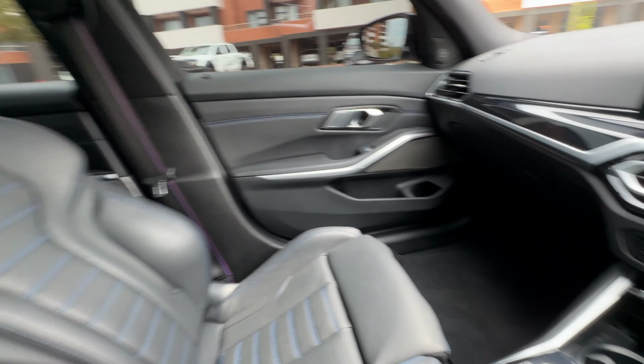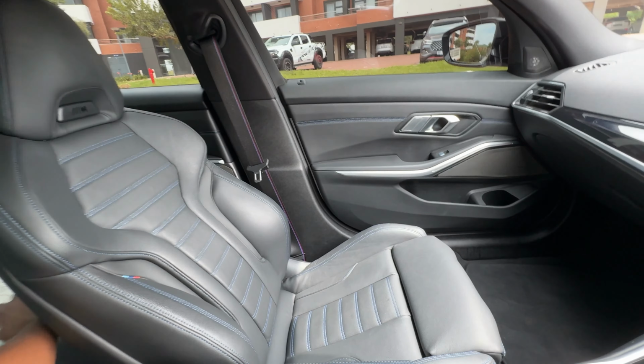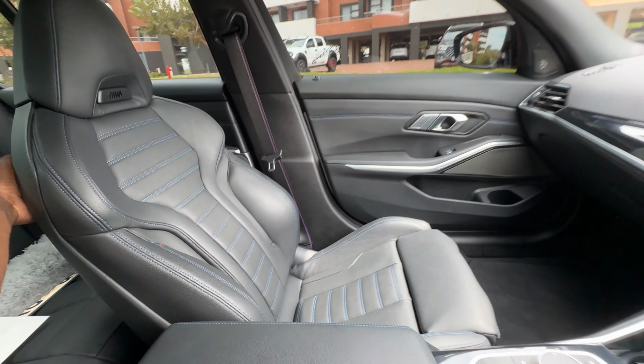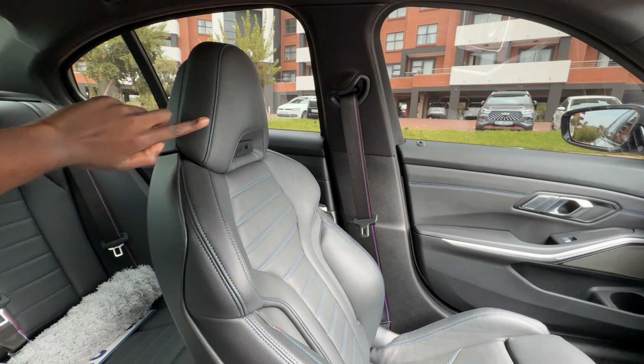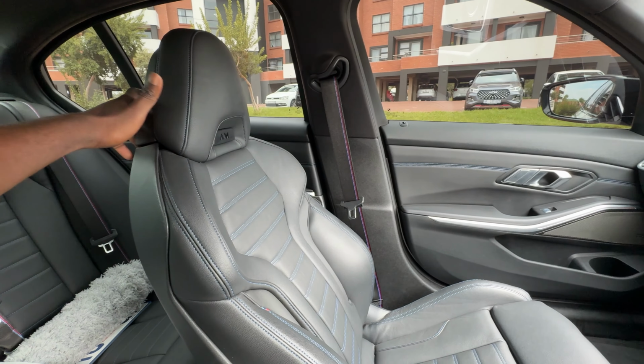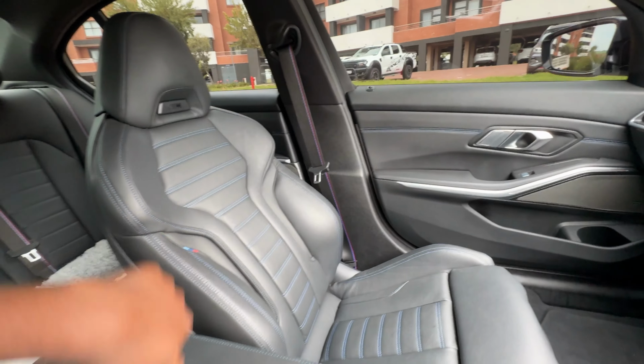And these seats, man. Look at these seats. Bro. These are the M seats. You see the headrest, right? They don't have buttons here which you press to adjust this. This is automatically adjusted, which you can see. And they have the M.